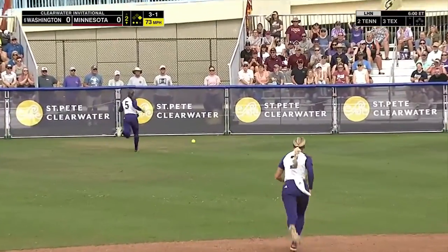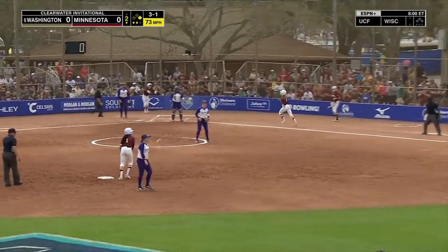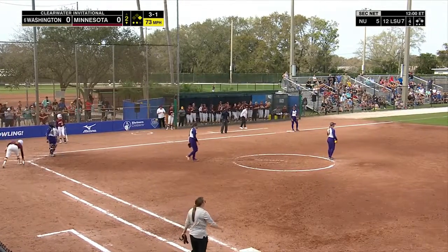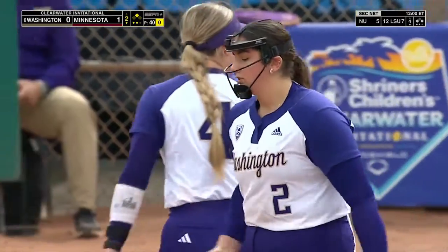That ball, hot shot past the glove of the shortstop, Holtorf. Looking for a home and in safely. First run of the contest, Breezy Burnett. Maybe in front of some friends and family. The Jacksonville product brings Leshberg home for the first run of the game.